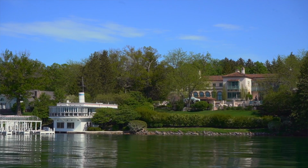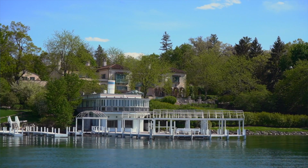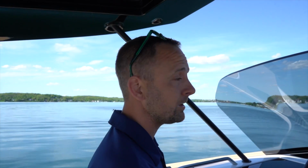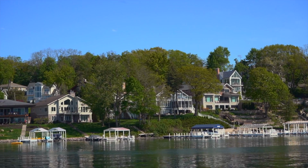So, Mr. I see shiny things and get distracted, I'm looking at this house right here. A, the house is amazing, but B, the boathouse is crazy. It actually makes it look like the back of a ship. Surround windows with like a patio. I mean, imagine sitting up there in your evening after you're done swimming and skiing all day. This area is just super cool.